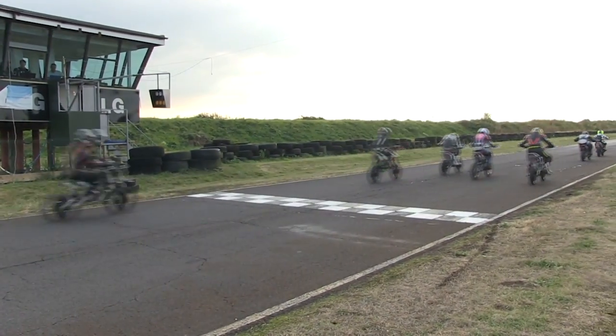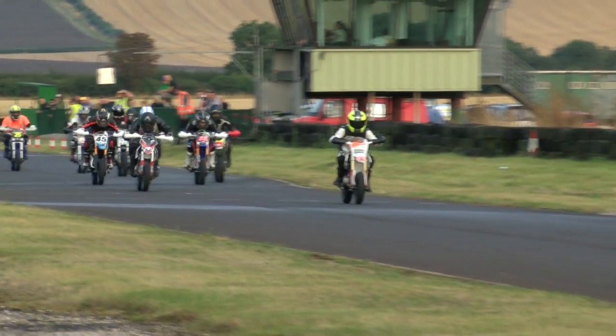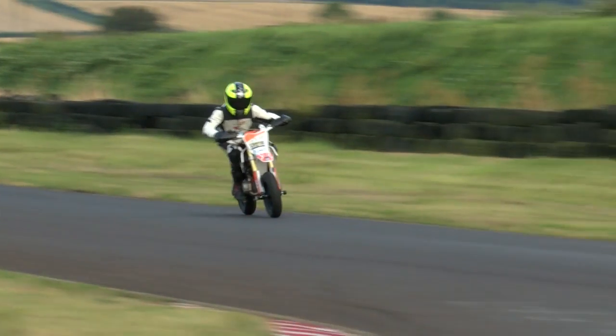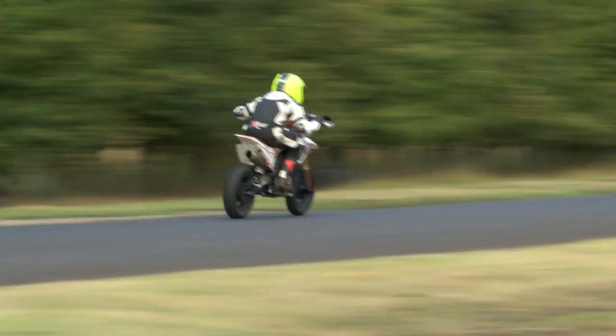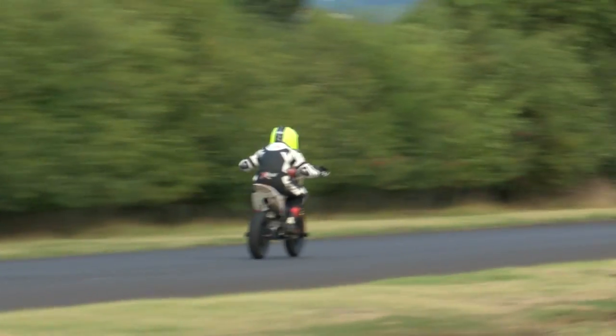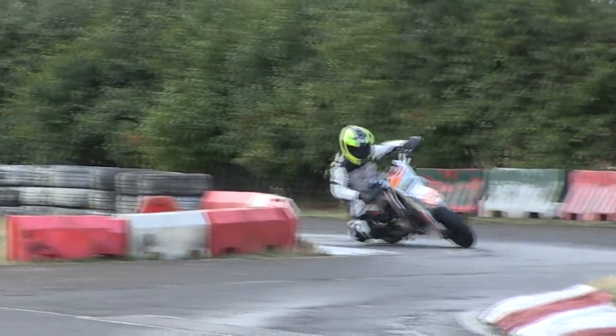Away we go then for our Junior SM 140. Once again, a good start is absolutely essential, but somebody's got a real jump there. Let's have a look. I think that's number 110, George Hopper, with a great start into the first corner and already pulls a small gap as he makes his way up towards the chicane for the first time. Meanwhile, the rest of the field banging bars, looking to try and jostle for position on this opening lap.